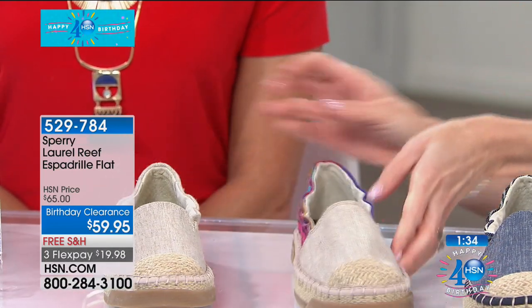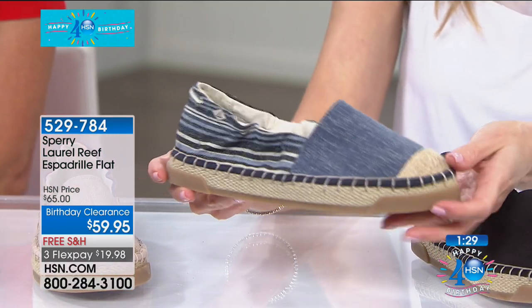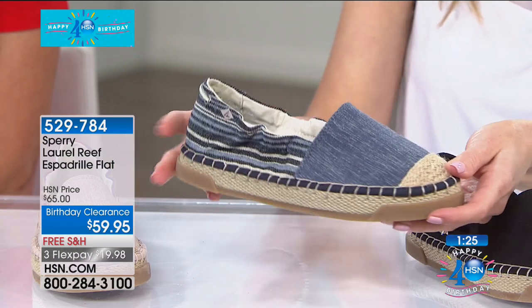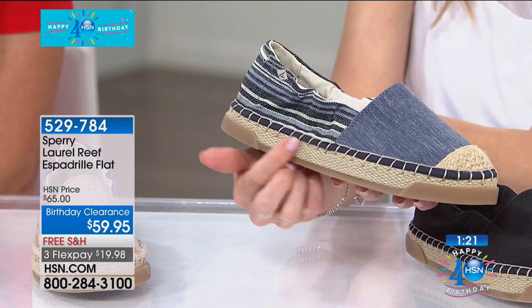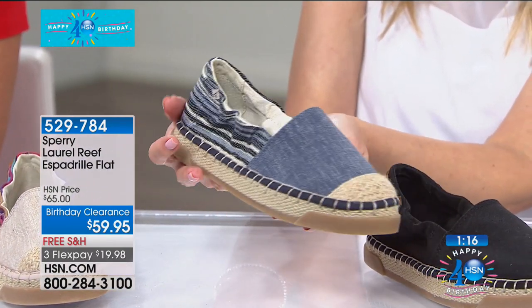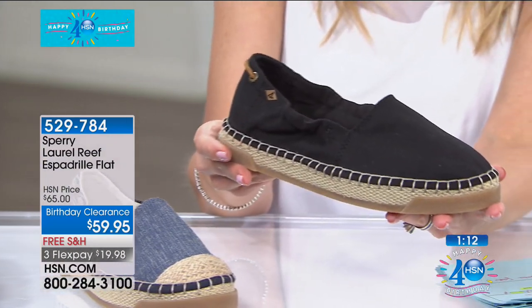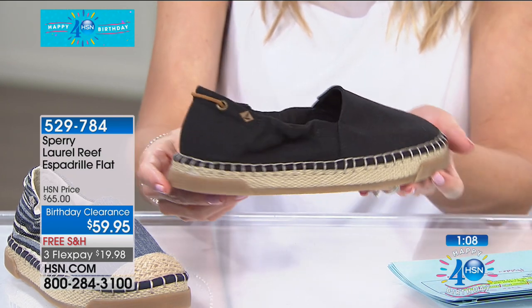If you're a girl who loves her denim, we do have it in what we're calling denim multi. So one side has kind of this multi stripe on the back half, and then the toe is just a solid denim. But then look at all the whip stitching and that beautiful navy. Again, this beautiful espadrille design, flat on the bottom. And then we have it in black, and they're calling this black gold because it does kind of have that combination design.